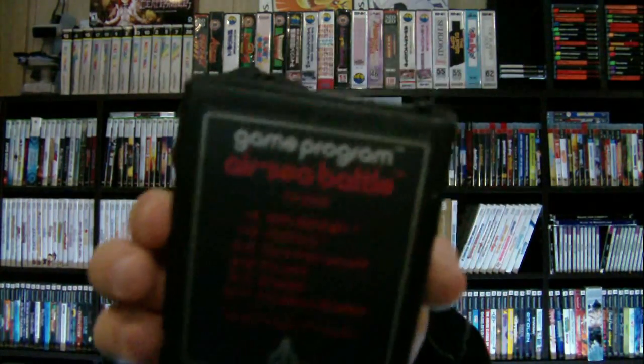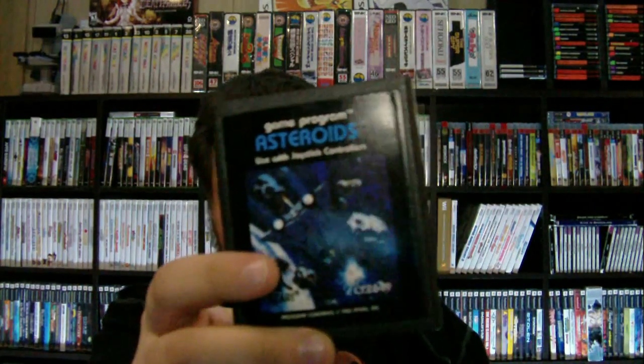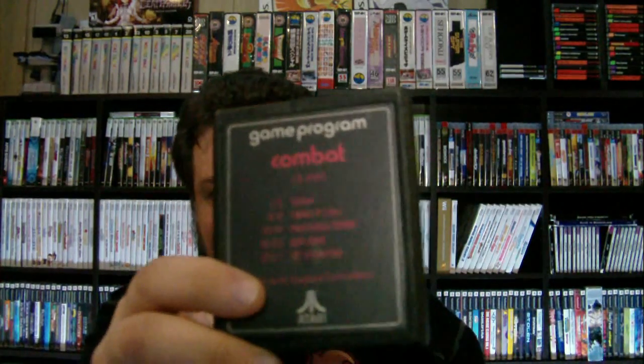You have Donkey Kong. I know that's a duplicate. Air-Sea Battle. Now, I don't know if I have this label variation of it. Asteroids. I believe I have a couple extra copies of this one. Combat. I think I have this one. Casino. I know I don't have Casino. Football. I don't know if I have this label variation of football.